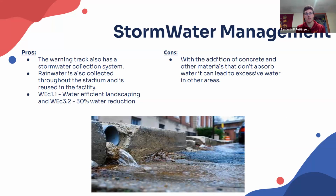And then, as I had mentioned earlier, rainwater is collected throughout the stadium. As it comes off the roof, it's collected and brought down to the basement where it's purified and then used again. This also gives the facility another point, WEC 1.1, which is water efficient landscaping. And then they also got WEC 3.2, which is 30% or more water reduction.